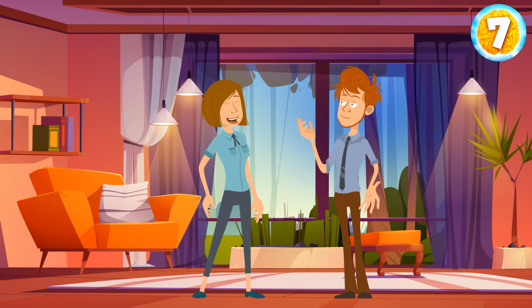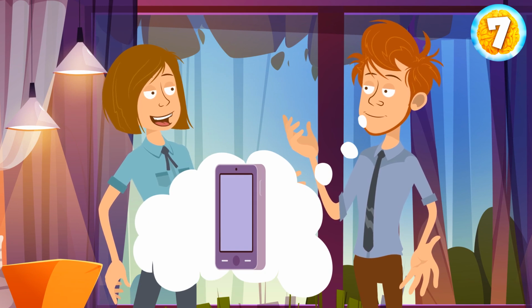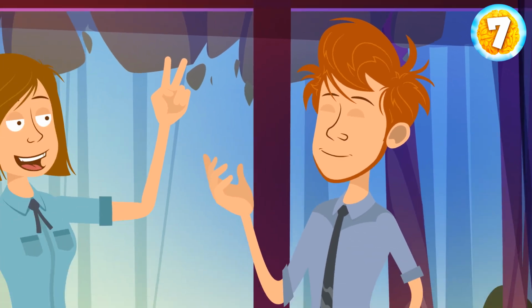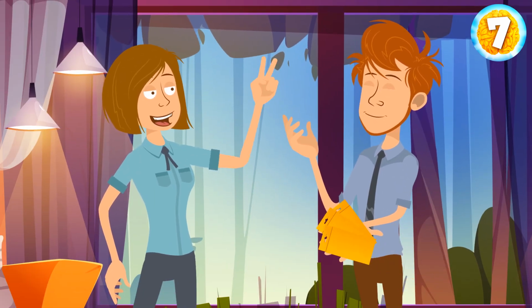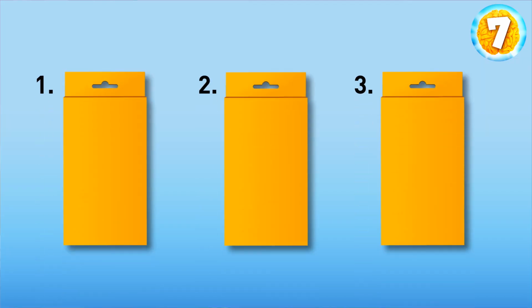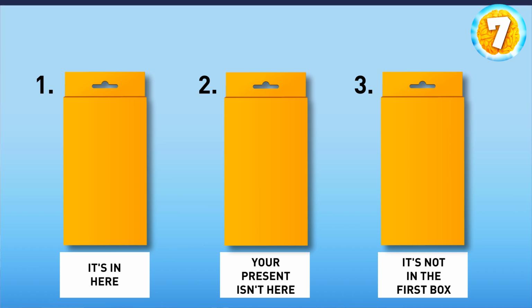Oliver got a present for his girlfriend Victoria. It was a new smartphone she'd wanted for ages, but Oliver didn't give it to her right away. Instead, he put it into a box. Victoria had to figure out in which of these 3 boxes the gadget was. Each box had a note. It's in here. Your present isn't here. It's not in the first box. Only one of these notes told the truth. Where is the smartphone?